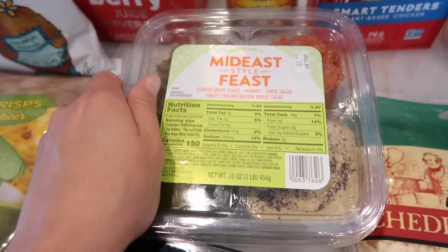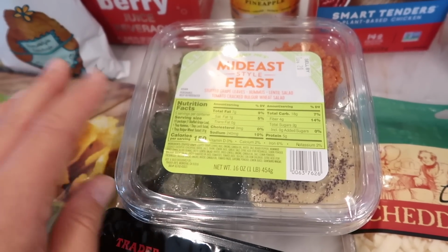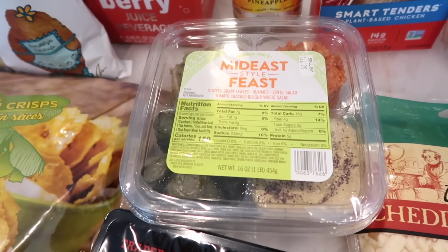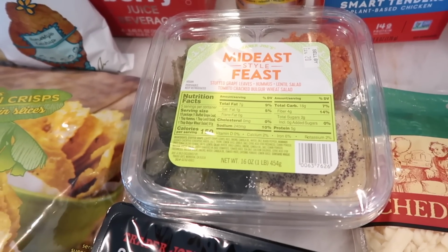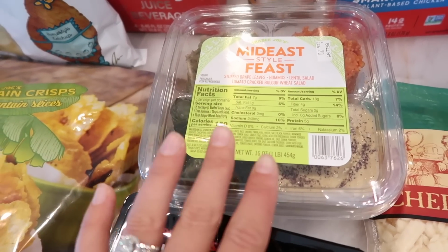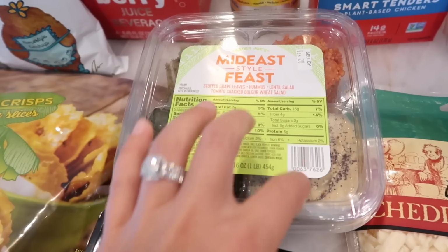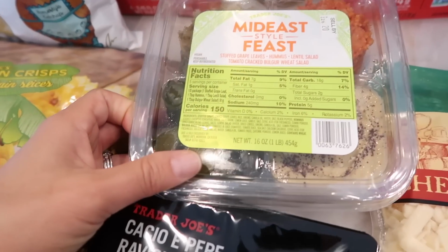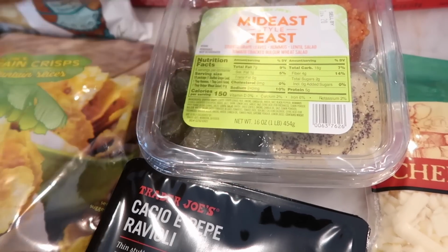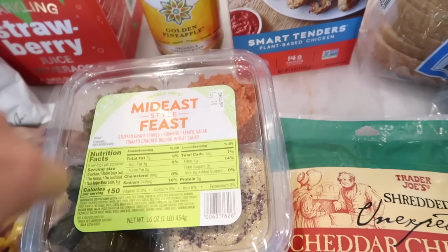This is one of my favorite things in the pre-made salad section. It's called Fresh, and this is where you will find it. And let me just say, it's an amazing lunch, dinner, however you want to eat it, and you can probably get 2 to 3 meals from this. It is extremely filling, and it comes with 4 different things in here. So it has the stuffed grape leaves, it has hummus, it has lentil salad, and then tomato cracked bulgur wheat salad. This is my favorite in the whole quad here.